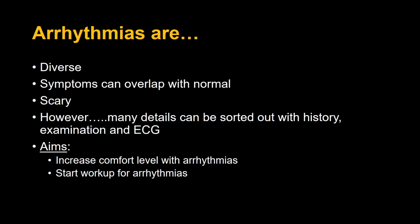I do think, though, that the details can be sorted out and patients can be effectively triaged with a good history, examination, and EKG. So, with just very basic things that I think most of us have access to, whether it's in our clinic or in a nearby hospital, I think that we can usually have a good starting point with all of those three things in terms of trying to sort out arrhythmias.